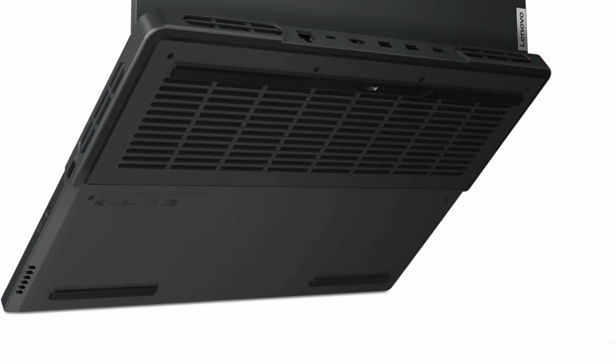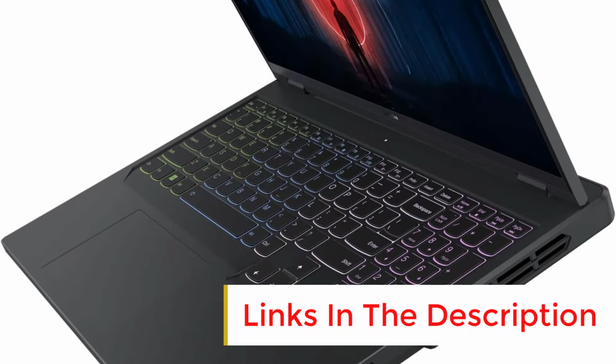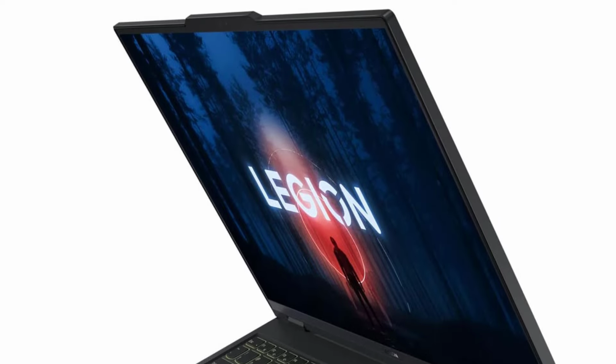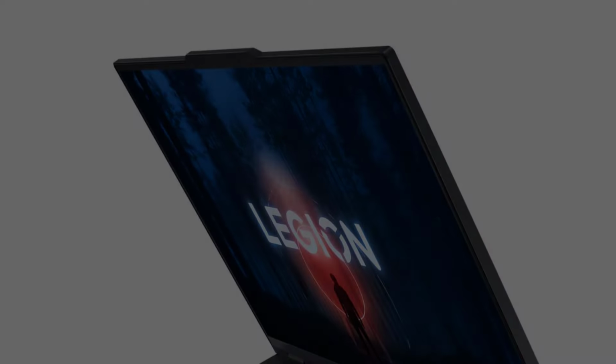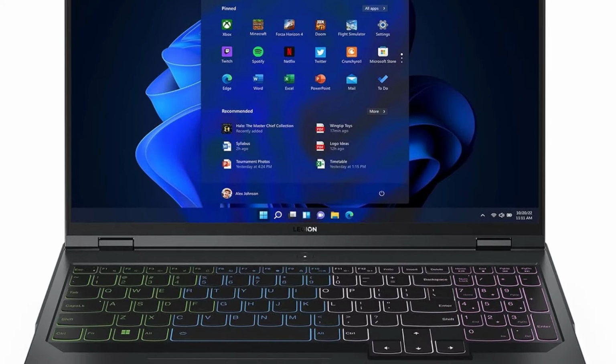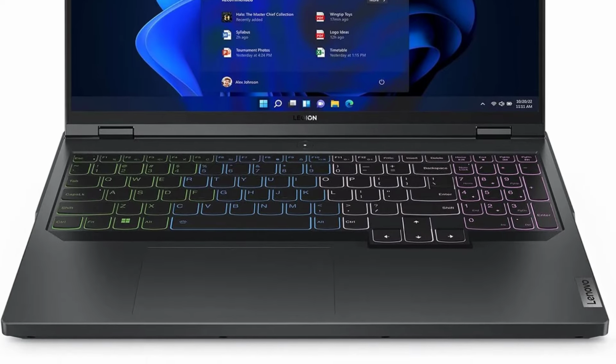For the display, you can choose between a 165Hz or a 240Hz QHD Plus IPS panel. Both have a fast response time and FreeSync support. It has a tactile, full-size keyboard, Wi-Fi 6E wireless connectivity, and tons of ports, including an HDMI 2.1 and Ethernet.